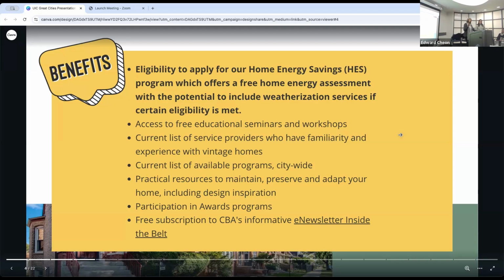So I try to keep track as much as possible of other programs that are city run or that other organizations have going on, different grants, different loan programs, stuff like that. So that's also something you can find on our website, to help people navigate from point A to point B and ask more questions.